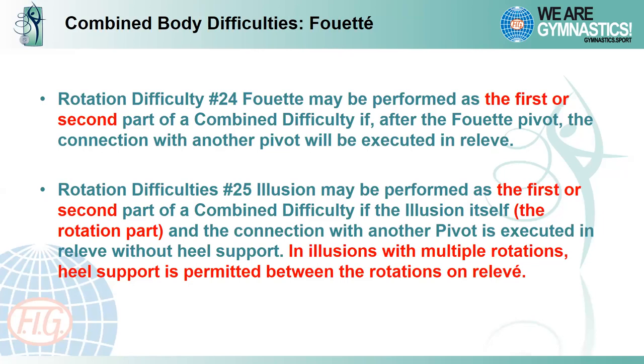Rotation difficulty number 25, illusion, may be performed as the first or second part of a combined difficulty if the illusion itself, the rotation part, and the connection with another pivot is executed in relevé without heel support. So the connection and illusion without heel support.